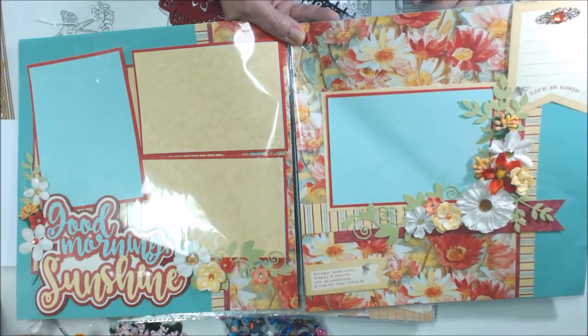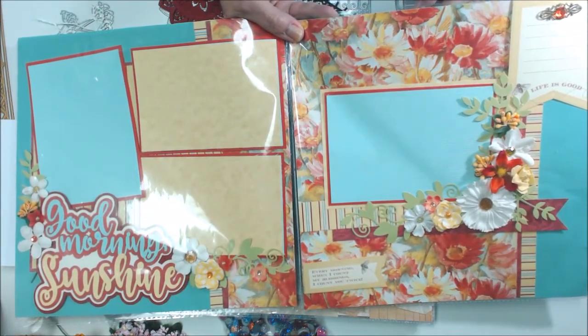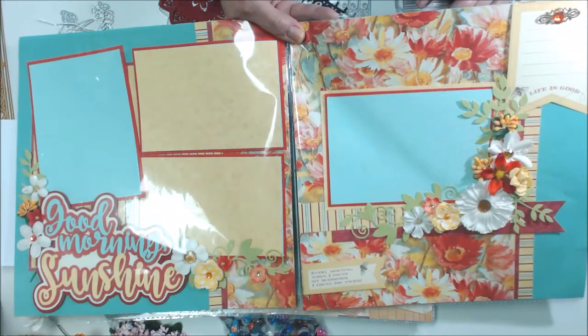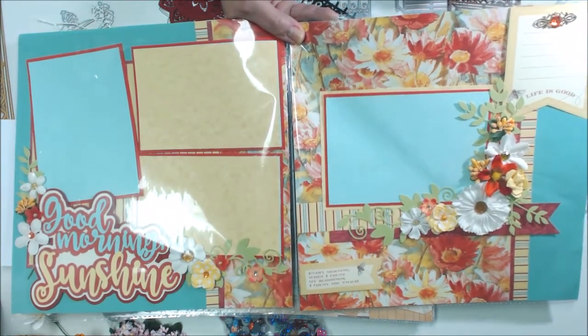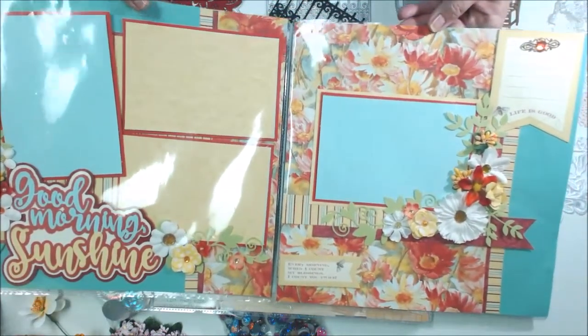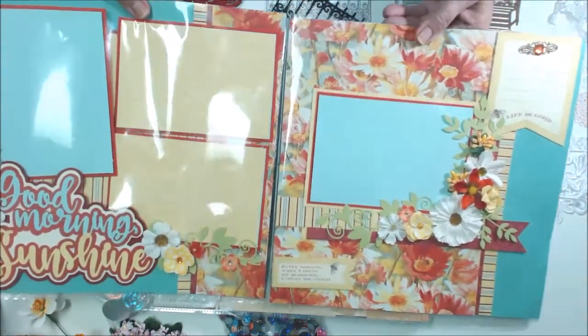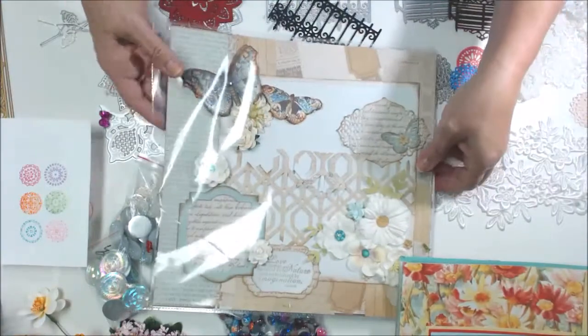Everybody, this is Molly. I want to show you the hauls, or the different things that I bought in the month of May. And I only wish this was all I had bought in May, but it's not. But I just wanted to show you some of the different things. I'm just starting out with this picture of a layout I did because I used some of the products that I bought.